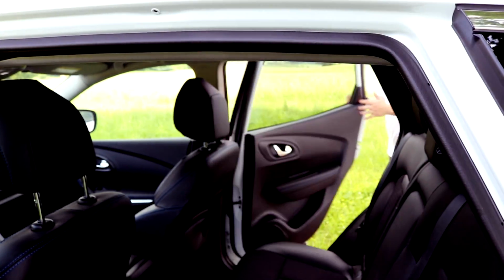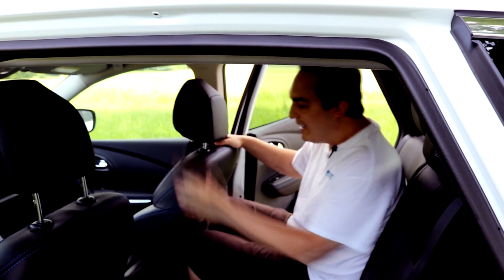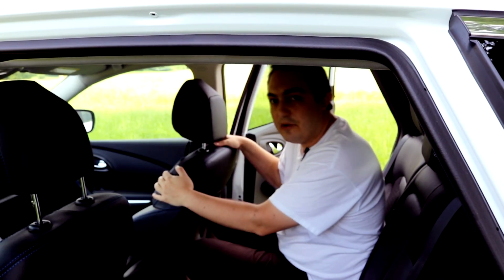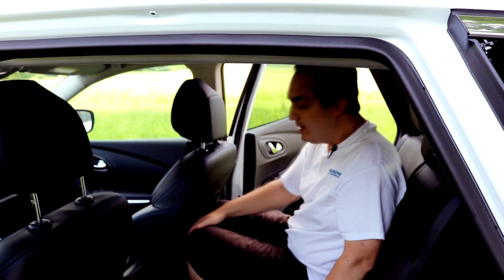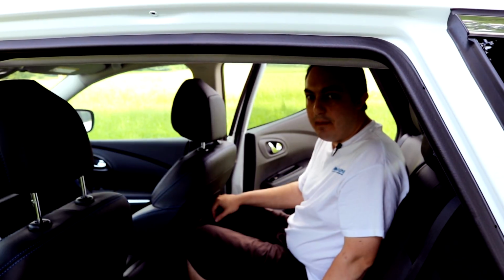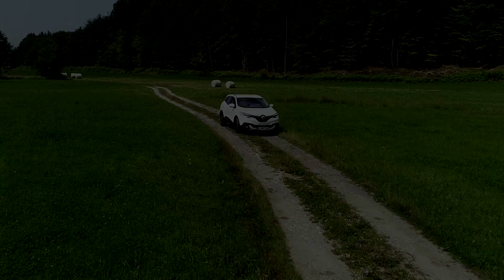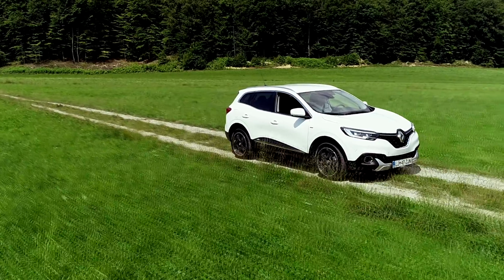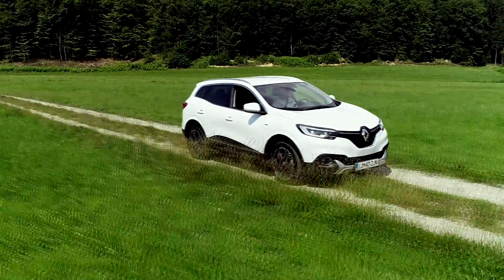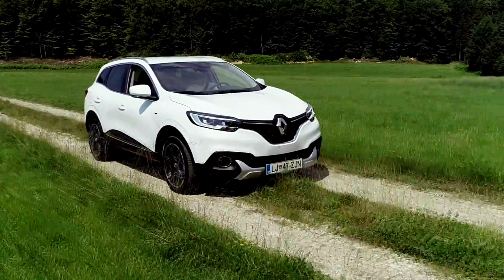As far as space in the back goes, I'm 180 and I set this seat at the front so I'm quite comfortable. And in fact, I'm very comfortable in the back as well. It might not seem like it, but I am. And if you'll be driving children in the back, they'll have even more space. The passengers in the rear have told me sitting in the Kadjar is pleasant and that there's plenty of space.